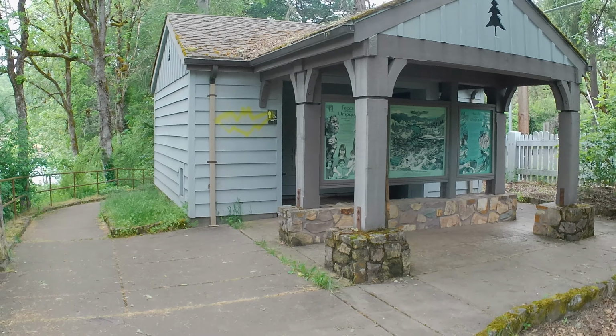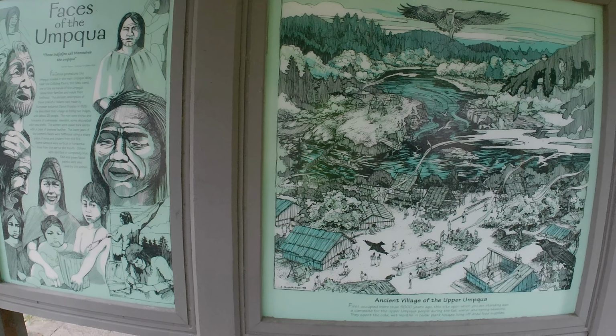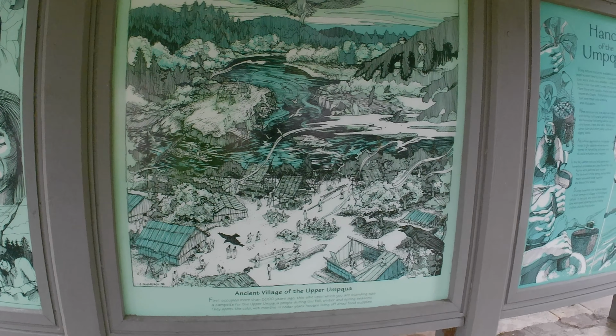Most of this overlook was built by the Civilian Conservation Corps back in the 1930s. There are interpretive displays about the rivers, as well as the Umpqua people who for hundreds of generations had a village here where the rivers collide.